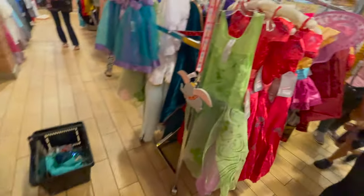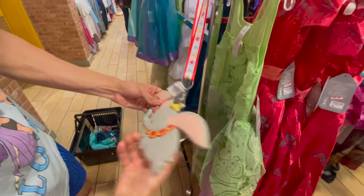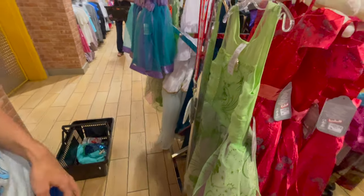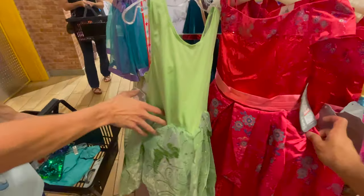So we've got some costumes here. This is just, I don't know, random. It's probably from the other section. Okay. So Tinkerbell.